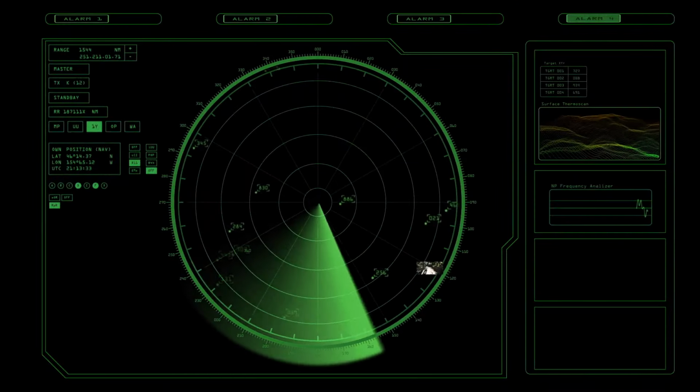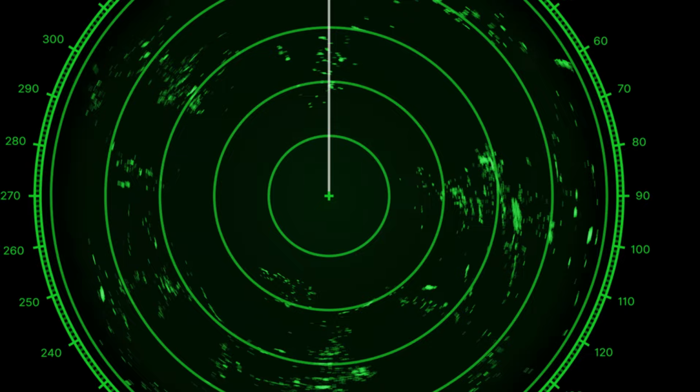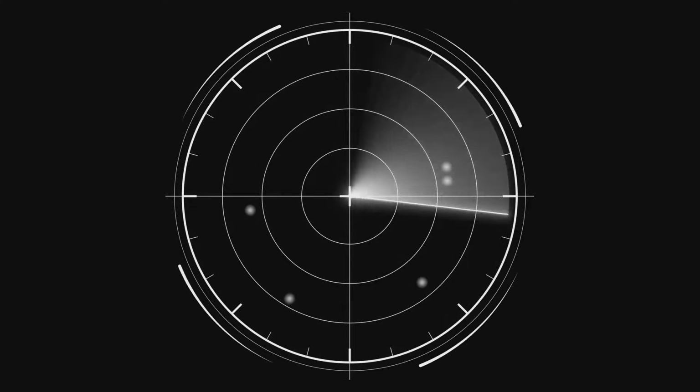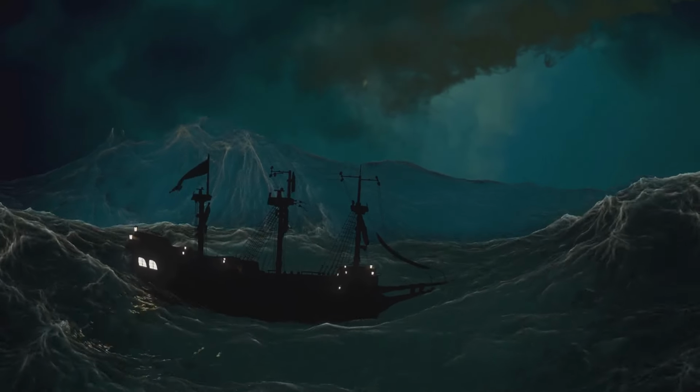2. Constraints of radar range scale. The range scale you're using affects what you can see. You might miss closer or smaller vessels if zoomed too far out, or lose the big picture if zoomed too far in. 3. Weather and sea interference. Heavy rain, sea clutter, or rough weather can block or distort radar returns. You may think there's nothing around, when in fact your radar is just overwhelmed.